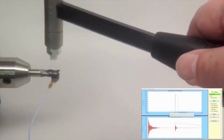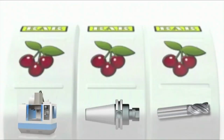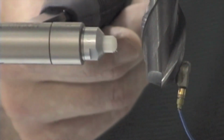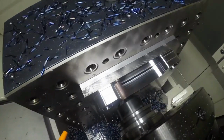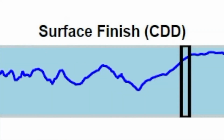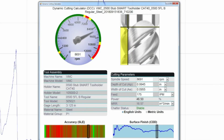Vibrates at its own unique frequency. The challenge is that there are billions of potential combinations. MSC MilMax measures the frequency of each tool and instantly generates a dashboard that calculates the precise stable speed, feed rate, width, and depth of cut for maximum performance. It also determines the best speeds for surface finish and accuracy. You will always know where to run.